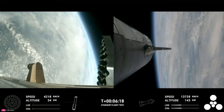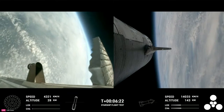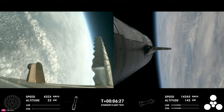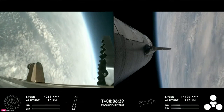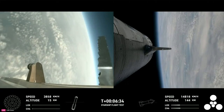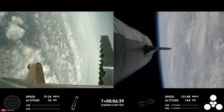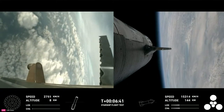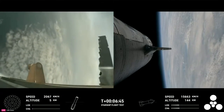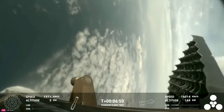You can see the grid fins rotating. Those hypersonic grid fins are guiding us through the atmosphere back towards our splashdown site. Again, we're going for a soft splashdown. So for the landing burn, we're going to expect to see the 13 center engines light, rapidly bring down the booster's velocity, and then just the 3 in the center for splashdown. Let's see if that'll work.